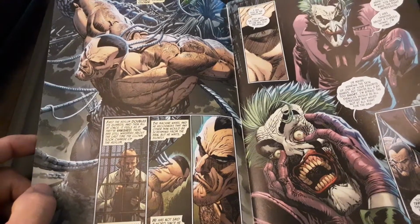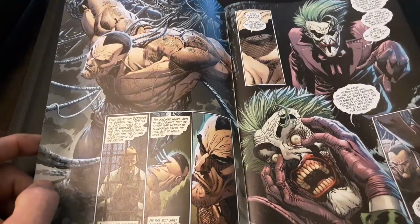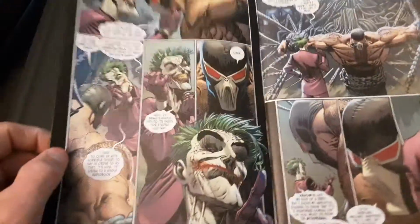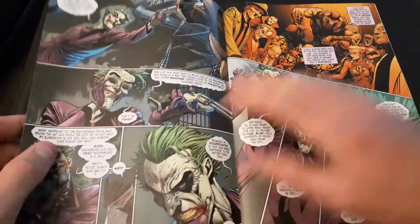And I've mentioned this a few times, because Killer Croc was sent to Arkham Asylum in one of the Detective Comics issues, but why are there still prisoners in Arkham Asylum? I thought the Joker would have freed everybody, but I guess he's keeping some sort of law and order, right? So he gives Bane back his mask, and Bane's like, just get to the point here, Joker. Why are you paying me a visit, and why don't you free me?